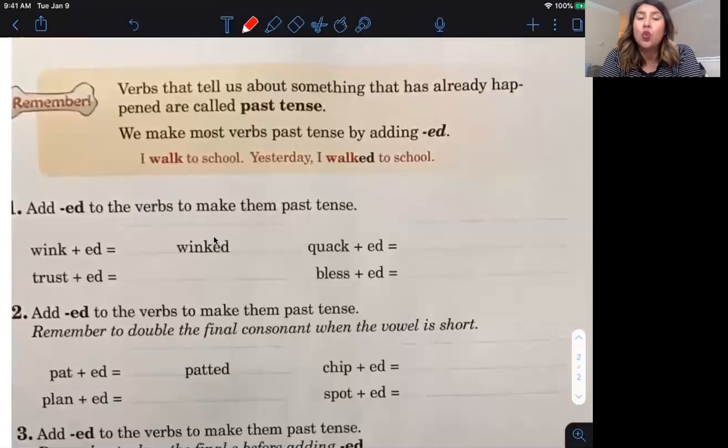I walk to school. That's happening right now. Yesterday, I walked to school. That means it already happened. It's in the past. All right. Did you see when they added ed, in looked, it changed from happening right now? I walk to school, which is happening right now, to I walked yesterday. It already happened, right?